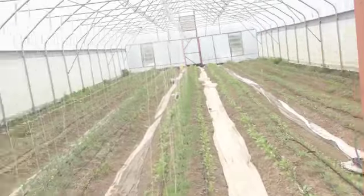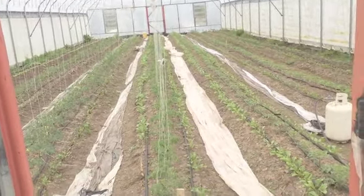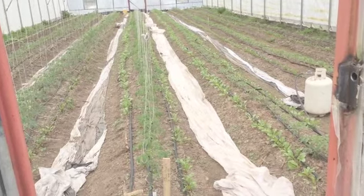And here, the big high tunnel, Everest we call it. I'm not going to be able to get in there because it's going to fog our camera out. In Everest right now we've got lots of tomatoes. All the tomatoes are in, so that's about 600 tomato plants and 100 bell peppers.